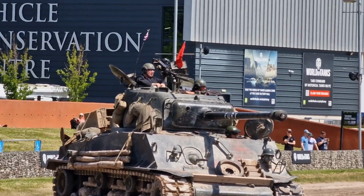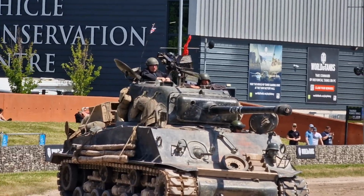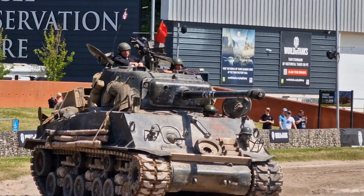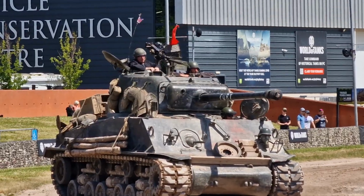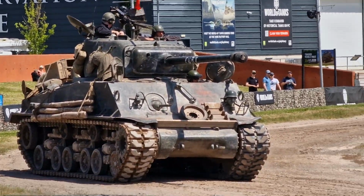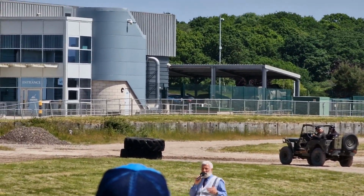They need a bit of room to put those rounds in the breech, and sitting in the front section of the turret is the gunner, the person who's aiming that 76mm gun, or the machine gun that's next to it, onto the target. And as I mentioned, these things were made in large numbers, and because of that, there were many left after World War II. Lots of countries start their post-war armies using American kit.